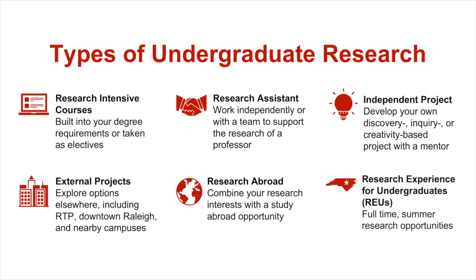And the last I'll mention is research experiences for undergraduates, also known as REUs. This is a specific summer program. They tend to last about 10 weeks. They're full-time research positions. You really get to see the start and end of a research project, which is a very unique experience to have.